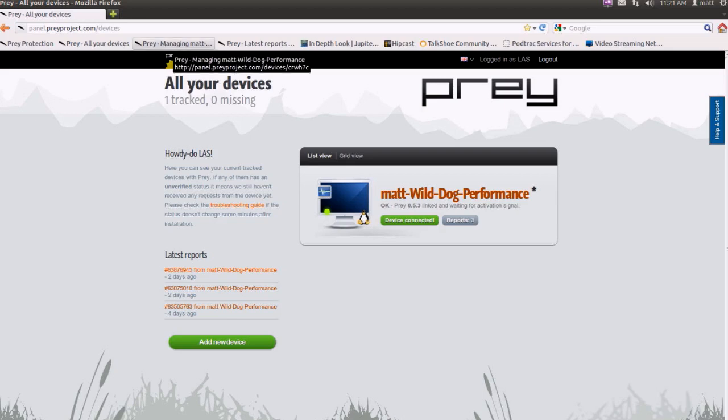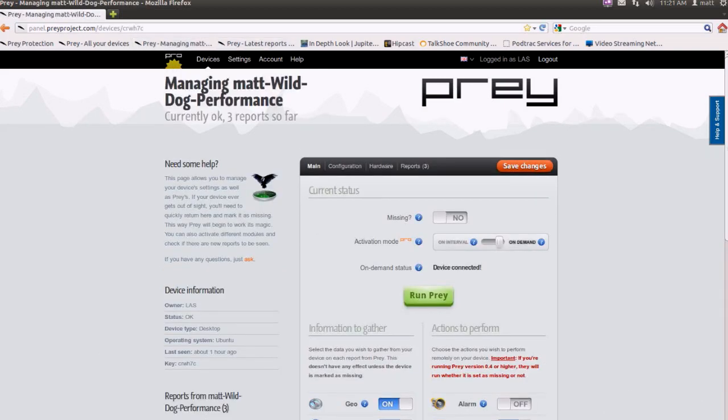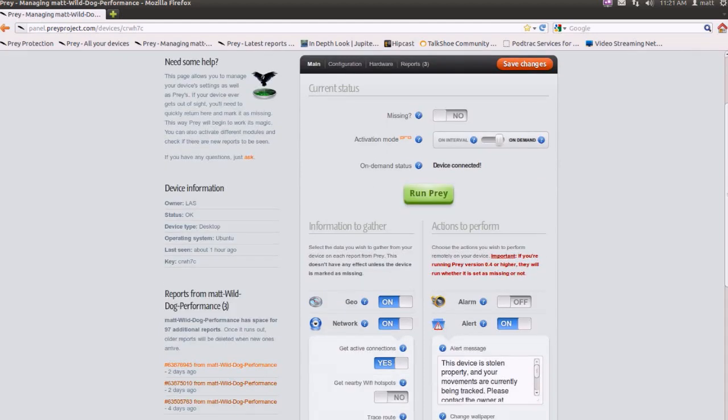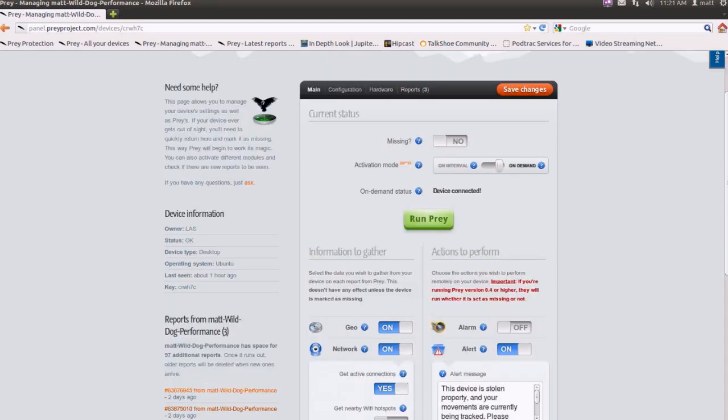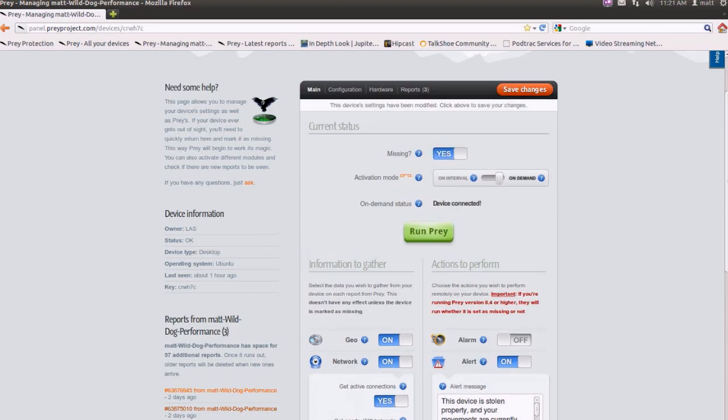As you can see, the reports, if you do report it stolen, are fairly straightforward. Let's go ahead and jump right into that. Now, before we get into the reports, I want to show you what the control panel looks like for a pro user. This is pretty cool. Is it missing? Yes or no. Save changes. Pretty simple.